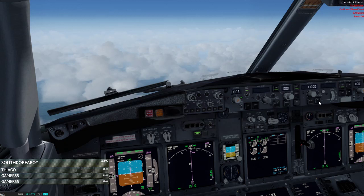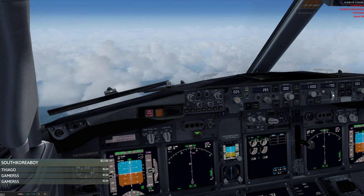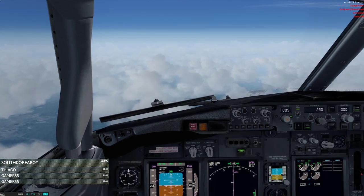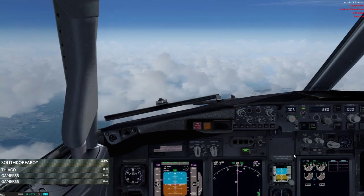Jacksonville Center, good afternoon. Southwest 4155 requesting IFR clearance to Grand Rapids. Ready to copy. Southwest 4155, Jack Center, hello, cleared to Grand Rapids Airport.